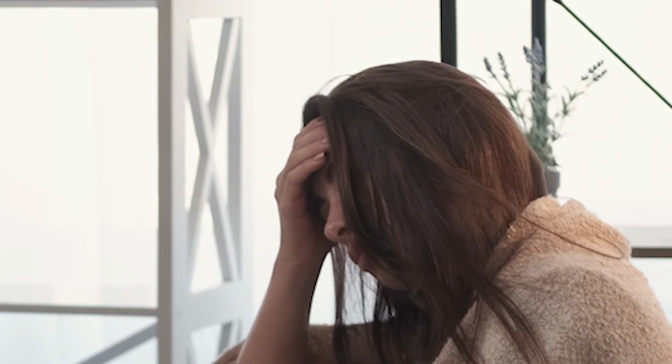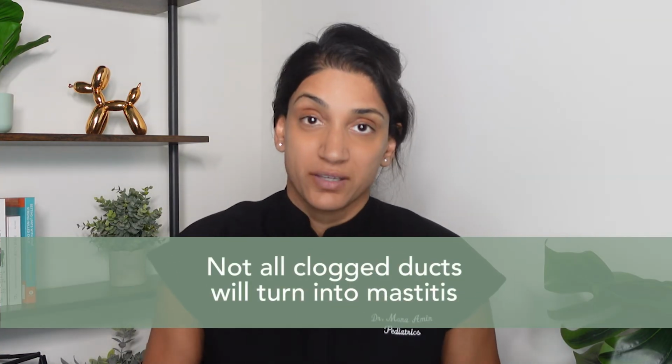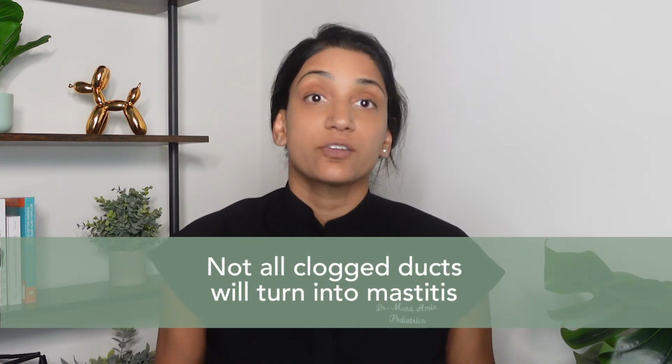It often develops from an untreated clogged duct, where the milk backs up in the duct and subsequently leads to inflammation. But it can also result from a bacterial infection, which can happen if bacteria enter through cracked or sore nipples. However, it's important to note that not all clogged ducts will turn into mastitis, but it's crucial to manage clogged ducts promptly to prevent complications.